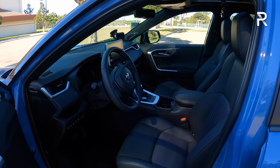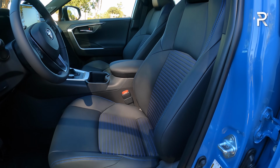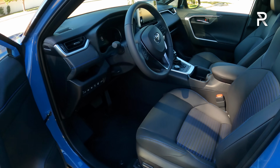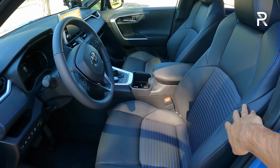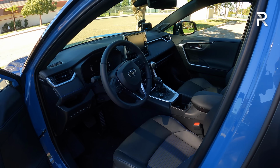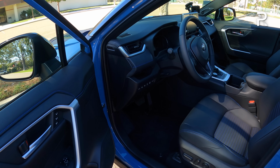Now, of course, opening the door and looking at the interior, you can see this XSE version has their Softex interior with the 10-way power driver's seat with a 2-person memory. These seats, however, are just heated. I don't believe you can get cooled seats on the hybrid. You can on the RAV4 Prime and on the Limited, but the XSE version, I'm not entirely sure if it offers the cooled seats. I know Toyota offered it on the Adventure and perhaps even the TRD off-road version.